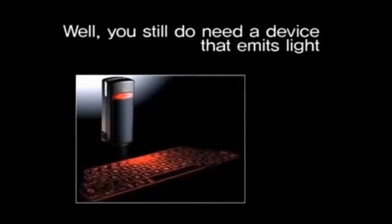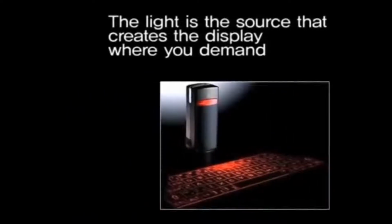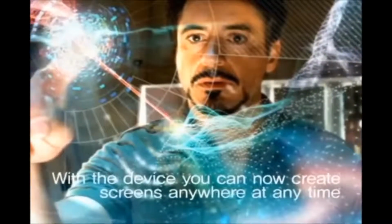Then how does it work? Well, you still need a device that emits light. The light is the source that creates the display where you demand. With the device, you can now create screens anywhere at any time.